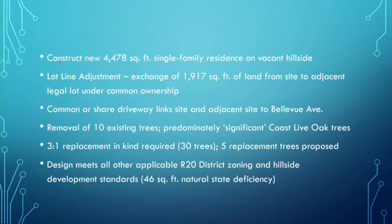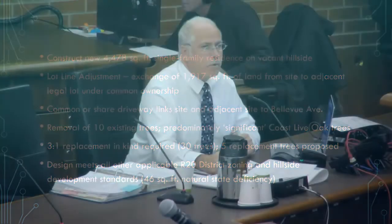The applicant has submitted both a landscape plan and also an arborist report that identifies that the site will not accept 30 additional in-kind oak trees. It also goes further to state that the proposed landscape plan is sufficient and proper for the site. Right now, it asks for 5 replacement trees. I believe it's been revised upward, so it might have 6 or 7 by now, maybe even 8. But there'll be far fewer replacement trees than the 30 required under the hillside design guidelines. The design seems to meet all the applicable R20 zoning and hillside standards, with the exception of the natural state. There's a deficiency of 46 square feet that is an anomaly that will need to be remedied prior to approval. And then also the tree replacement is not compliant.